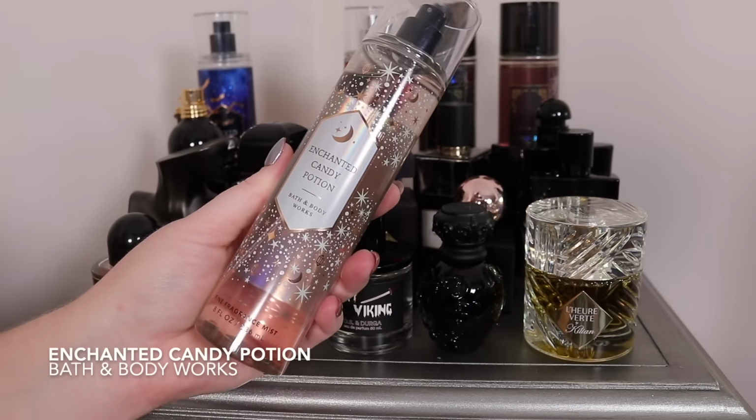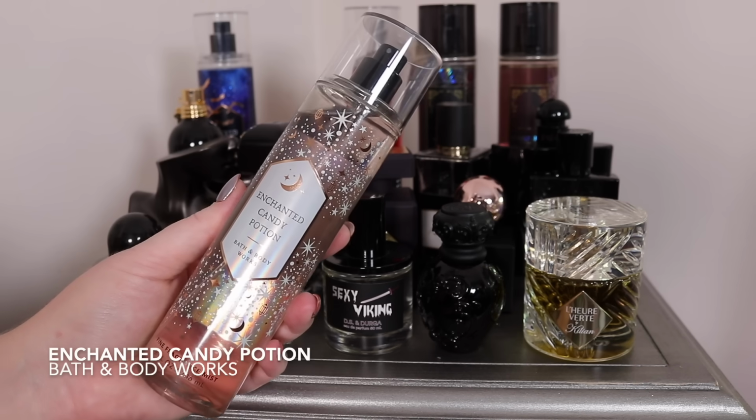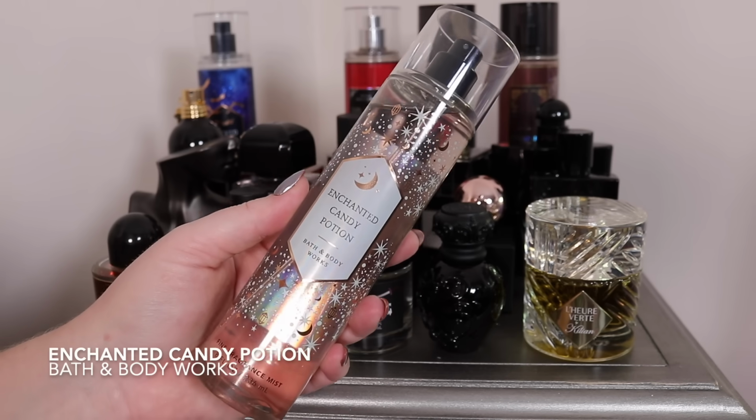Next, this is Enchanted Candy Potion. I didn't love this. This came out last year as well. I think they re-promoted it. And, you know, smelling it now, it almost smells like a cotton candy kind of scent. So I kind of like it. I'm kind of like, okay, I like this. So I'm glad I hung on to this.